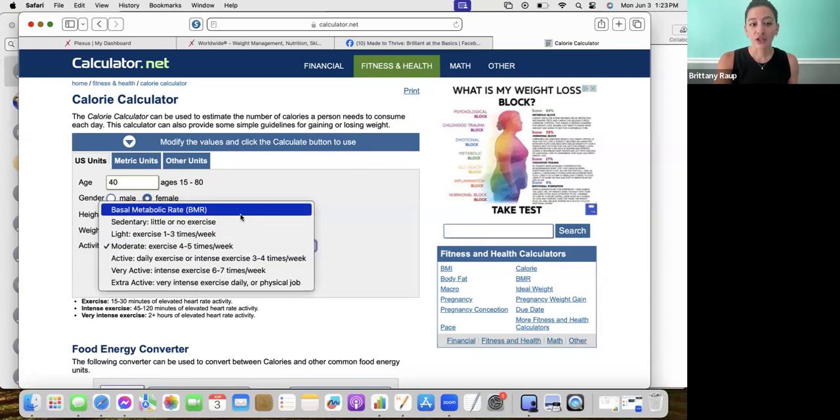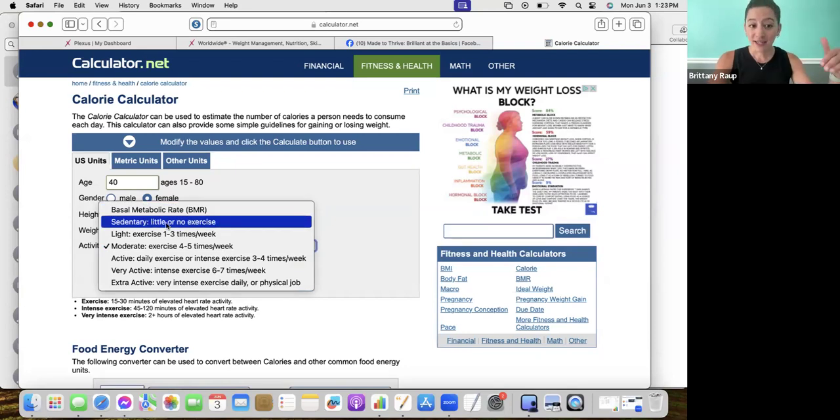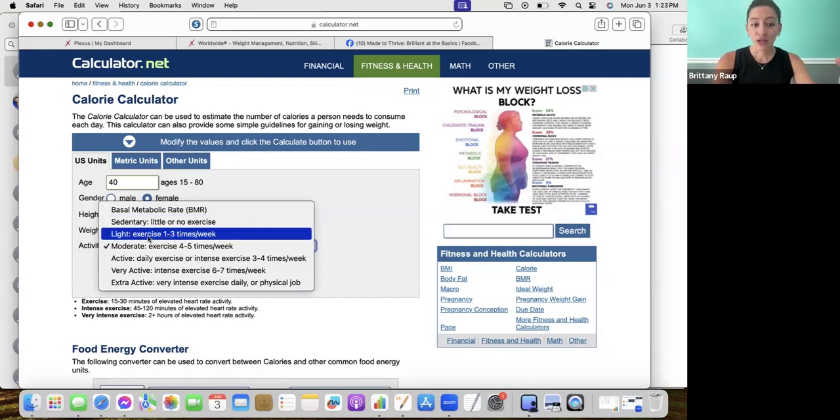And then exercise. If you just want to know your BMR, your basal metabolic rate, that means lying in bed all day, completely not moving. If you are sedentary, that means you're really not exercising at all. You're moving around the house, maybe walking here and there, but you're not exercising. Light exercise is 1 to 3 times per week of intentional exercise, walking, doing some light aerobics.